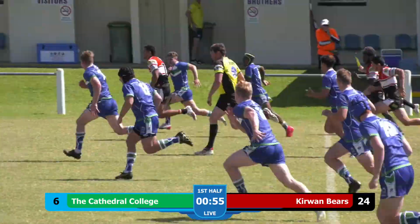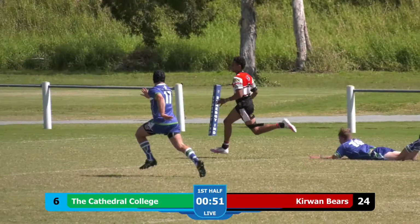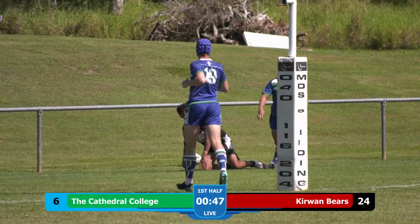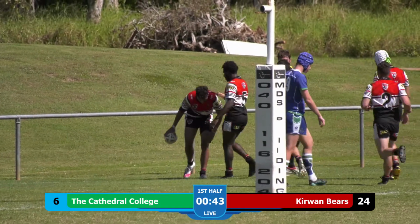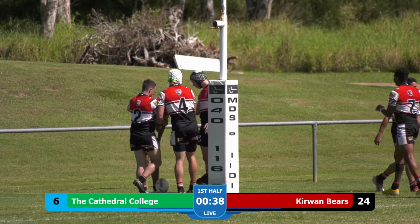Oh, he's beaten tackles left, right and centre. This is the fullback, Tyrese Woods. Tyrese has beaten a few players on the way to the try line. Now that's the left-hand side of TCC, they just weren't there. Yeah, as we said, it's not what they needed leading into half-time.